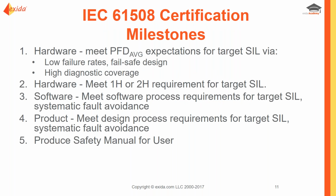A couple milestones while you go through those steps: one thing we're going to do is make sure that we meet the PFD average for the SIL that you have targeted, whether it's a SIL 1, SIL 2, or SIL 3. We're going to make sure we have the low failure rates. We're going to look for those high diagnostic coverages.